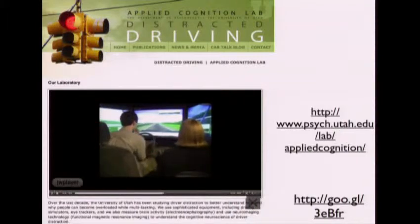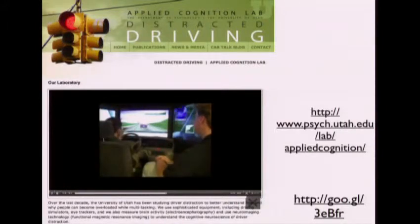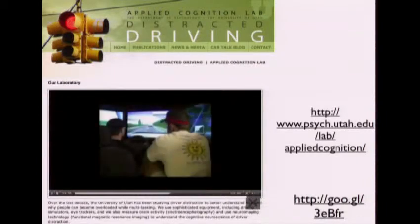So having a passenger in the car is a little bit different, though. It actually gives you another set of eyes.